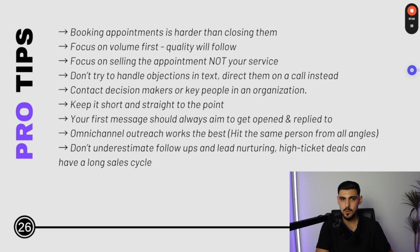But people are going to be more hesitant to get on an appointment with you as a complete stranger, if you're doing cold outreach. Closing them all of a sudden becomes easier because they already made the first step. So don't think that closing them is harder than getting people on a call. Oftentimes, booking the appointment is the hardest step. Once you have somebody on a call, even if you're a mediocre closer, and we're going to be getting into closing as well in this course, then it becomes easy.